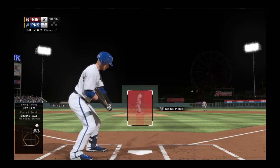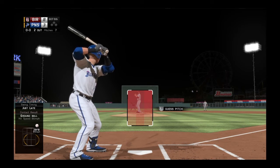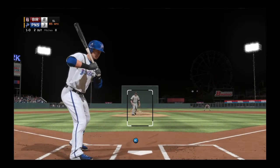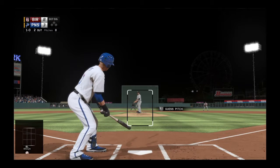Casey Waters makes his way to the plate, needing to make something happen. They're down to their final out in the 9th inning. Yeah, it's not looking too good for him anymore. You know what? There's no clock in this sport, and that's for good reason. You've got to fight for all 27 outs.